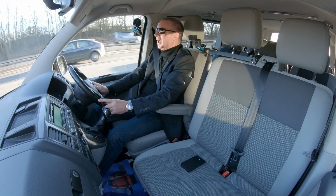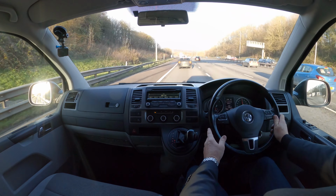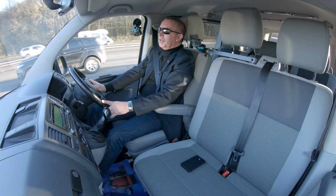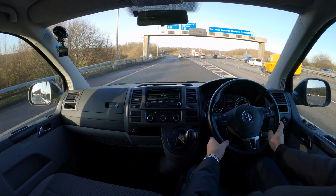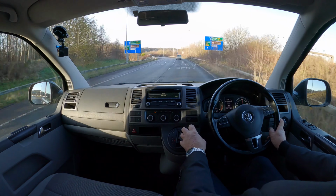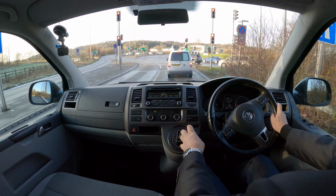There's absolutely bags of room behind me. Could have joined the traffic, but I'd rather cut through spaces that aren't really there. Van's in really good condition. Couple of marks on it. Nothing too drastic. Got front and rear parking sensors.